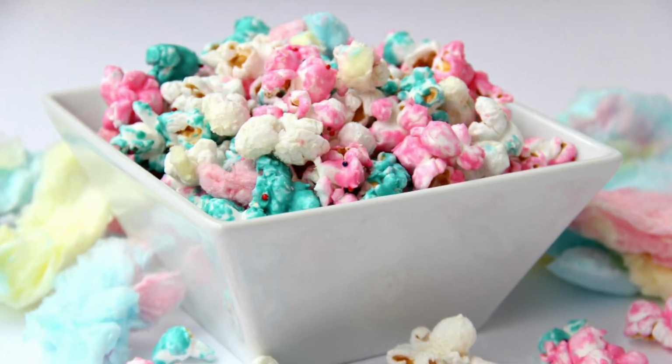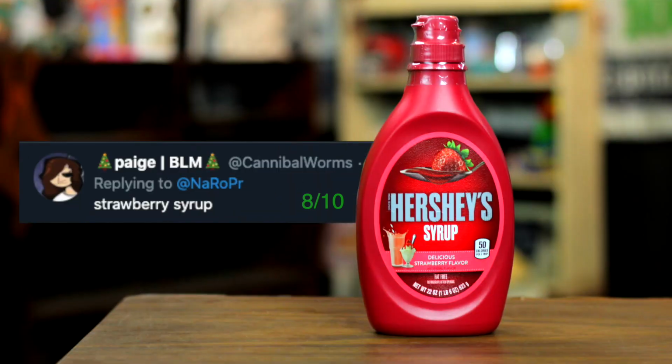Oh my God. It's like candy corn. It tastes like candy corn, but strawberry. Strawberry candy corn. Not like the candy corn you get for Halloween, but like popcorn covered in candy. You know what I mean? This could be like a cereal. It almost tastes like Trix. That's 8 out of 10.